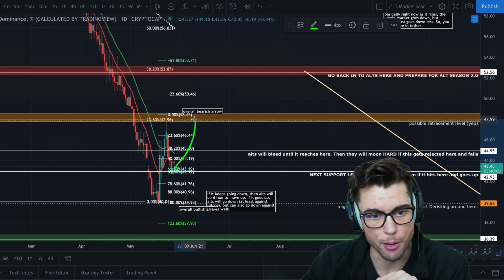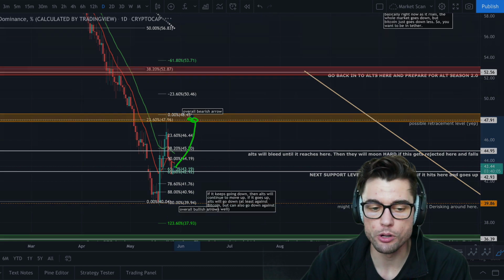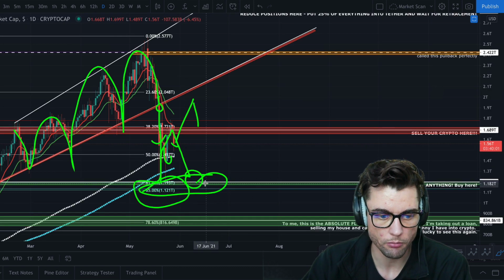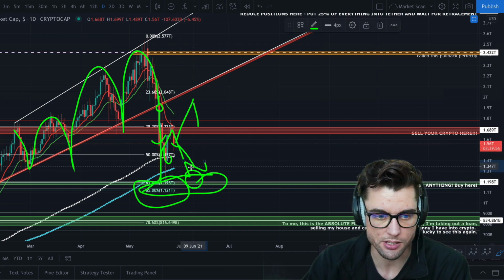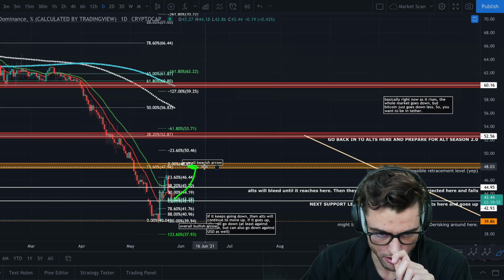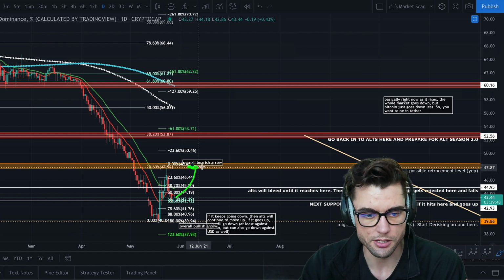And do like a double tap. Because if it does this, then that would mean for the total market cap, it would come back down here. That would be the same thing as the total market cap coming down here if Bitcoin dominance goes back up here and everything sort of flushes out of altcoins and stuff like that.